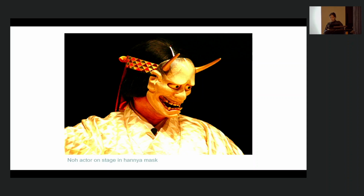Within the many traditions of Noh mask making, it is believed that in order to be able to carve a Hanya mask, the mask maker must be extremely wise and skilled because only those with the most life experience could possibly understand the full range of female suffering.